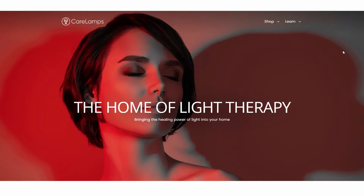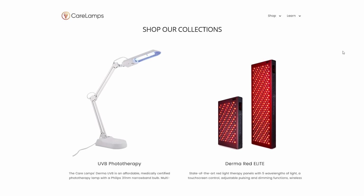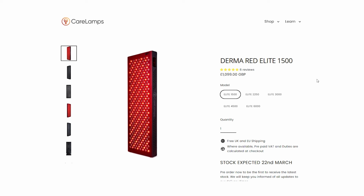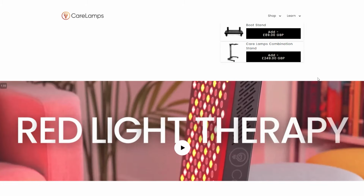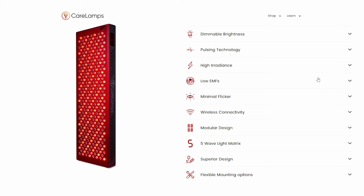And then finally we have Kia Lamps, UK based. And no reviews, no discounts, sorry, or at least at the time of filming. Their panel, the Elite 1500, is on the pricier side. It's about £1,100. However, it looks really good. It's more of a modern panel in terms of features. There's a touchscreen control system, wireless connectivity. These are the things you're seeing in the Blockwood Light and the Royo panel. Again though, I haven't reviewed it.